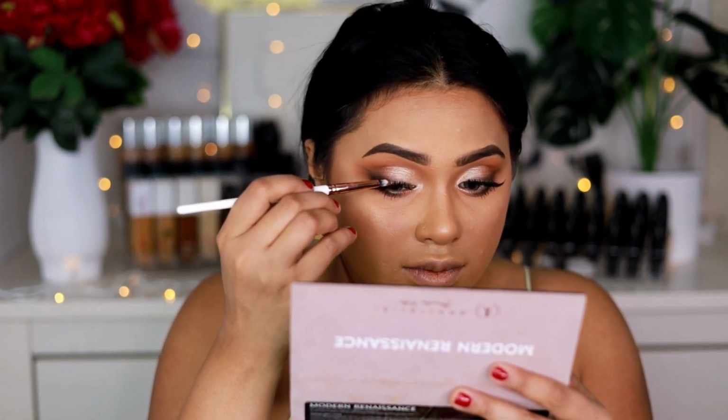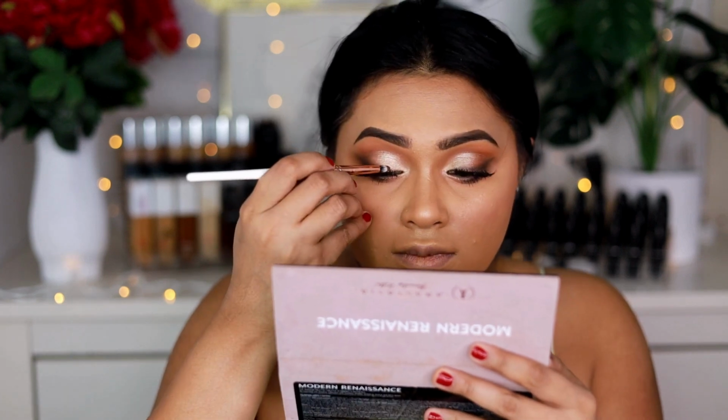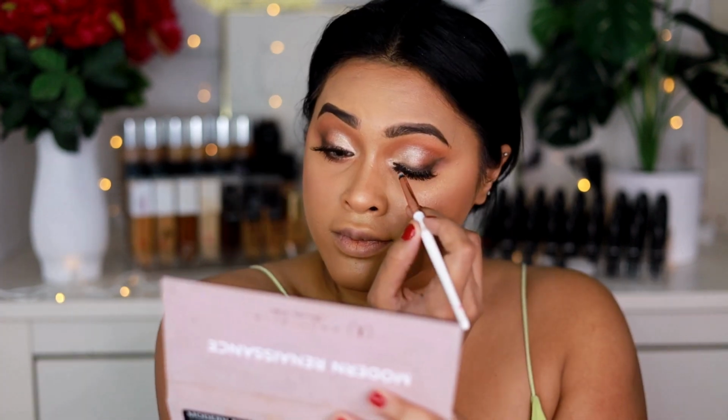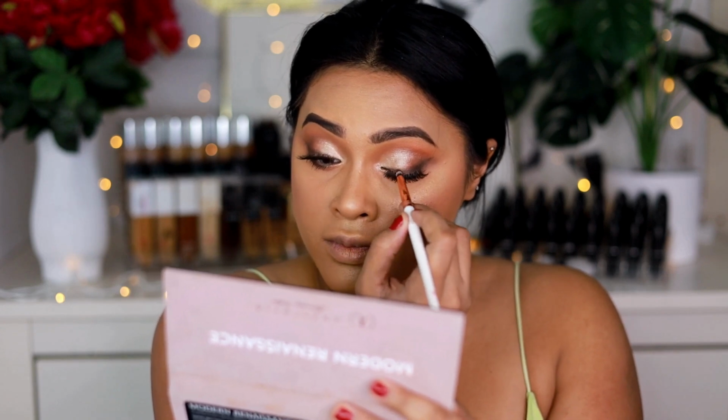Now I'm just going to hide all that white glue by using some brown eyeshadow. That also helps to hide the band of the lash.